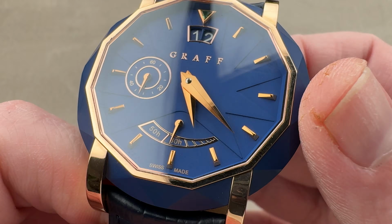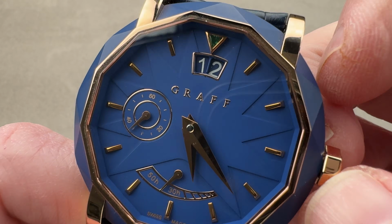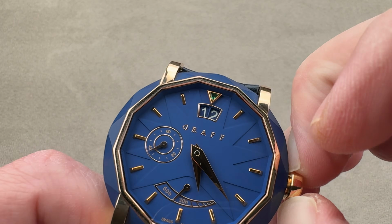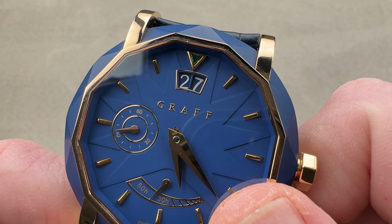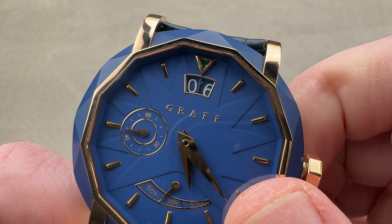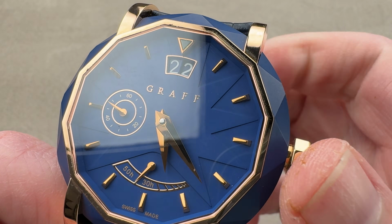We have a gold track for the power reserve. The watch is manual wind, 50 hours of power reserve. There is a double-digit date, and it has a quick set that's geared relatively high, so it sets extremely quickly. We'll call this a very quick set, the first very quick set I've encountered.